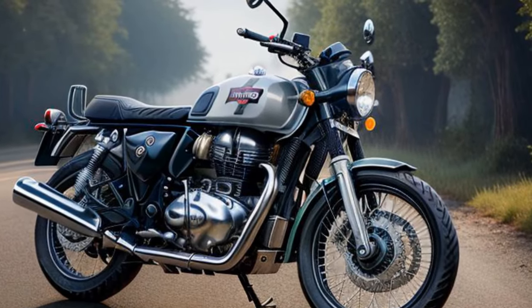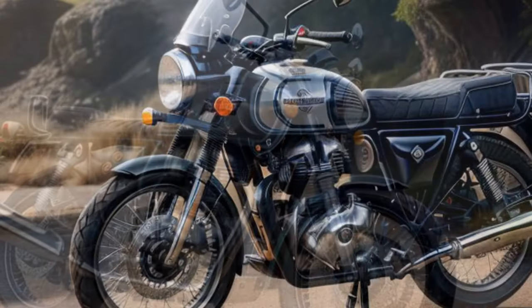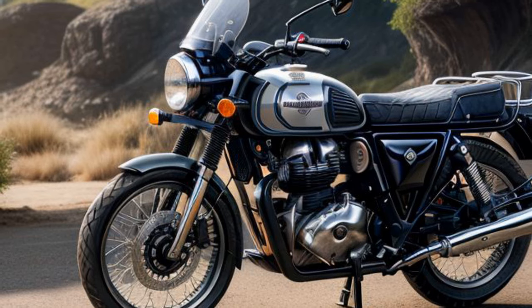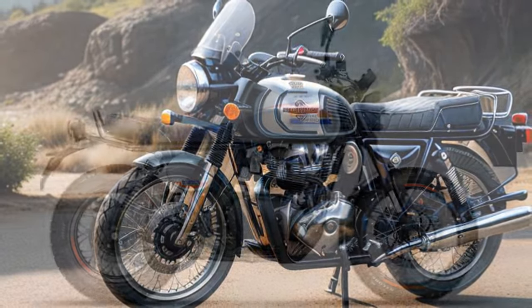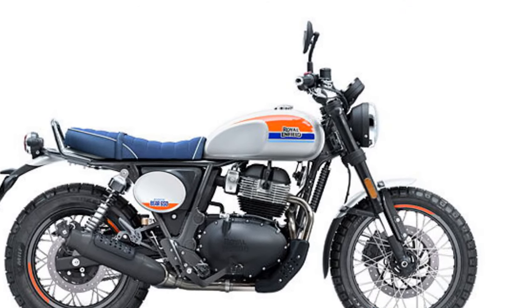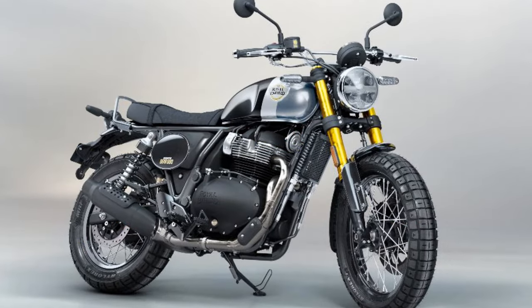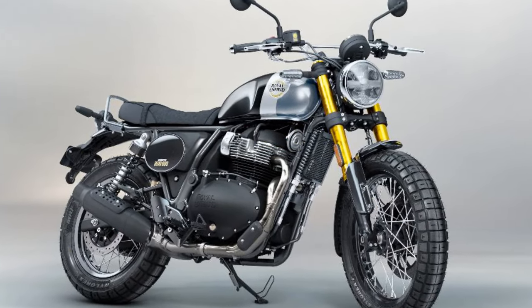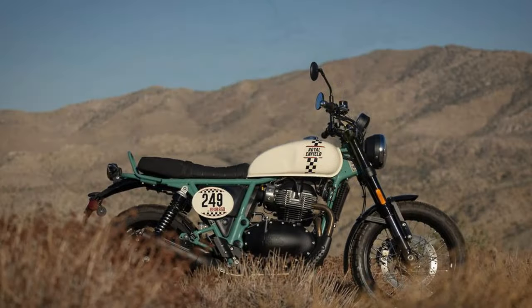The Bear rides on a 19-inch front wheel and a 17-inch rear, paired with tube-type tires, giving it an impressive 184mm of ground clearance. For comparison, the Interceptor 650 runs 18-inch wheels front and back, so this is a clear shift towards scrambler ergonomics. Unfortunately, you can't simply swap the tubeless rims from the Himalayan due to their differing sizes.